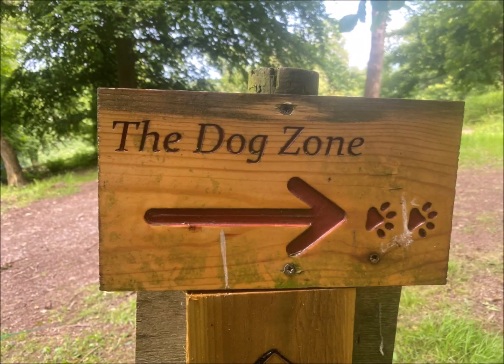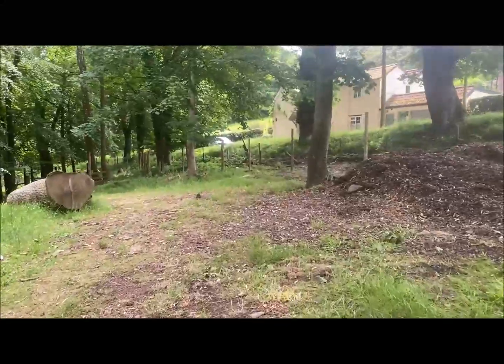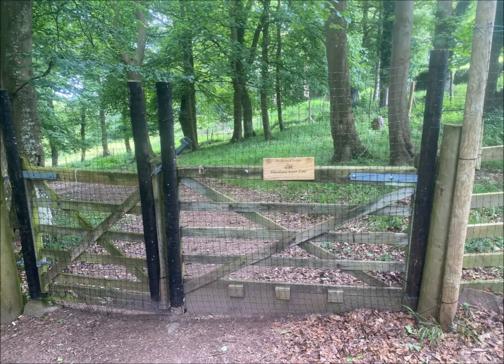Turn right. After about 20 seconds, you'll see this gate, which is the entrance to the Woodland Scent Zone. Come on in and enjoy.